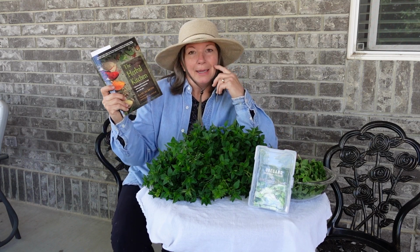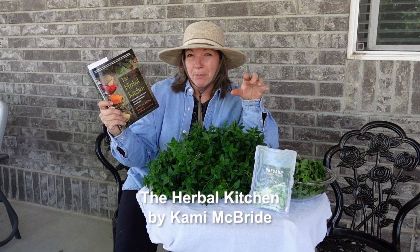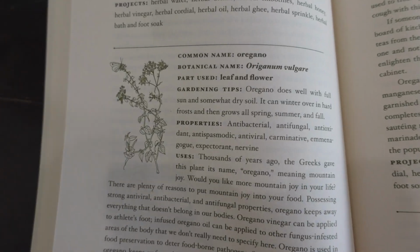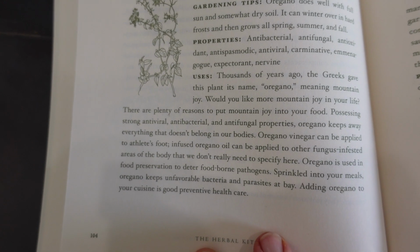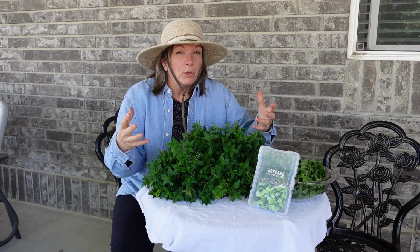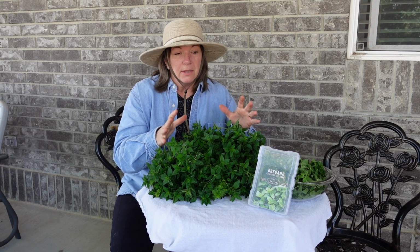Enough about that. Oh, one of the things I wanted to show you. This is my latest favorite book. It's called The Herbal Kitchen by Cammie McBride. I heard her speak recently and I just had to get her book. It's fun because she goes through a bunch of herbs and helps us learn how to incorporate them more into our daily diet, by adding more to our foods, but also by making infused vinegars and oils and things like that.